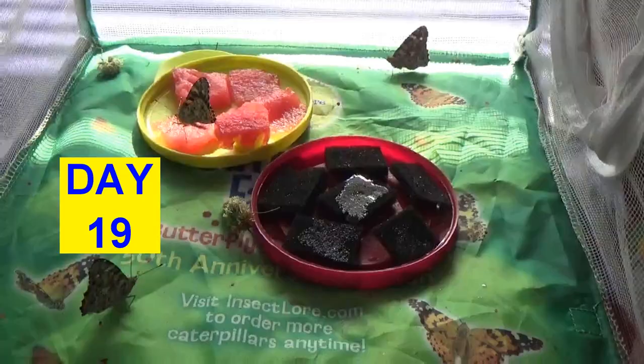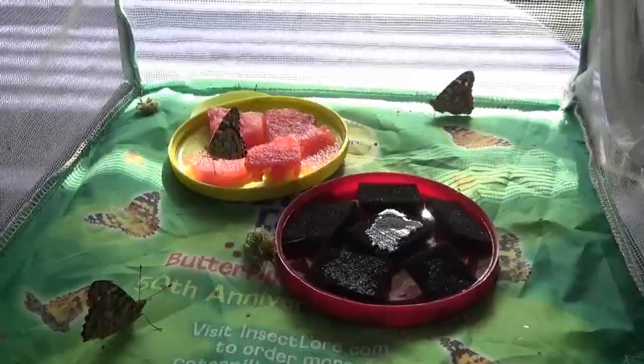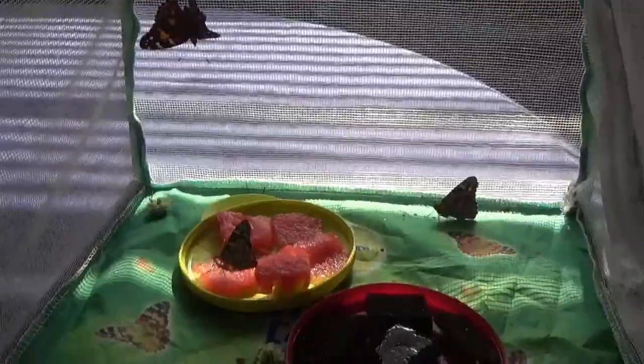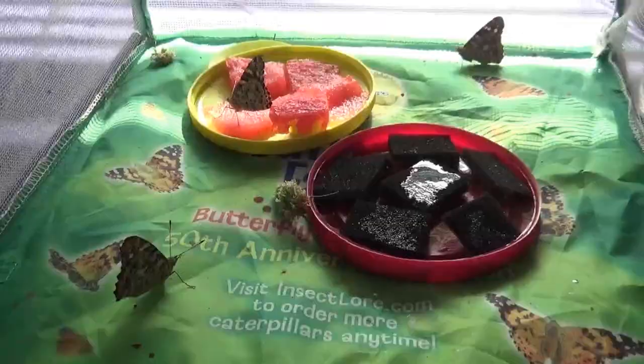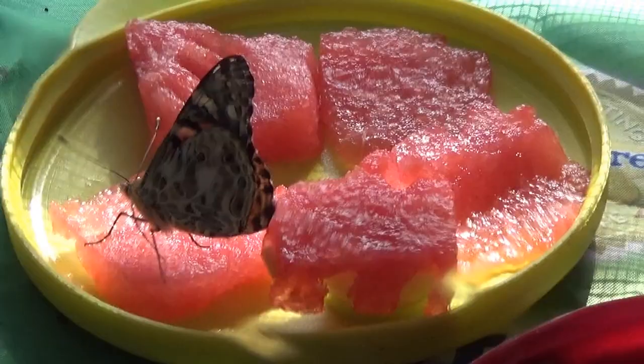We've got four butterflies that have hatched now. We didn't actually get to see any hatch out. It seemed like we'd wake up in the morning and there'd be another one that came out. But out of five that we had, four survived. Don't know why the other one didn't make it, but it looked like it was having trouble with its chrysalis. But they're eating some sugar water that's on those sponges and feeding on the watermelon. And they look like they're doing pretty good.